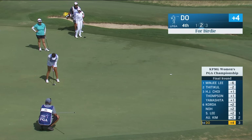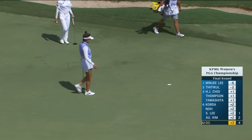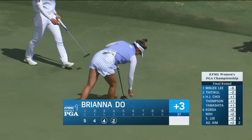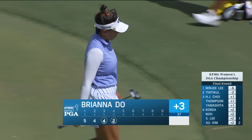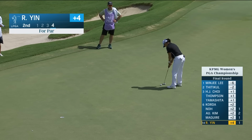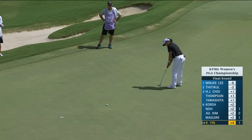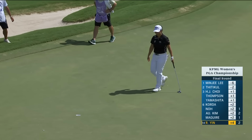Up at the fourth, let's see if Brianna Doe can back up yesterday's ace with a birdie today. Nicely done. Her scoring average on this hole, by the way, she's 3 under the last 2 days. She had an ace yesterday. Up at the second, this is Ronning Ying for par. Oh, well done.